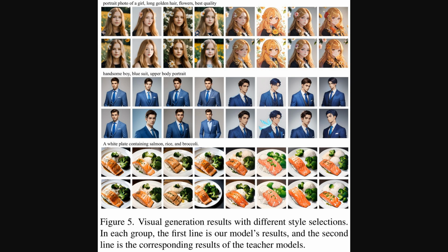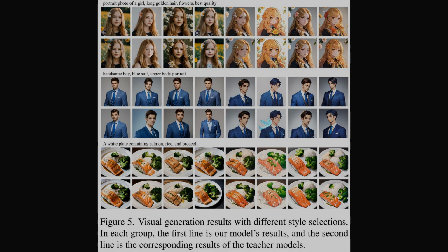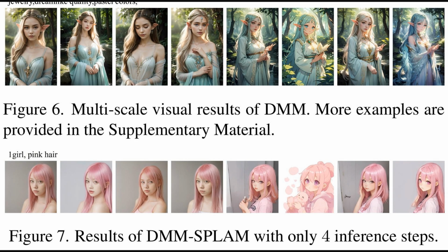You can see the DMM model's outputs look remarkably similar to the teachers across these different styles, from realistic photos to anime to even food. It really shows the distillation successfully captured the essence of each teacher. So, Figure 5 really drove home how closely DMM can replicate the original teacher styles.